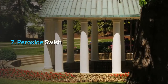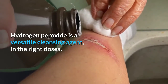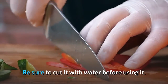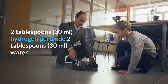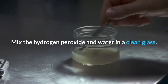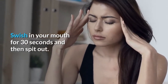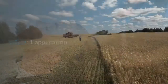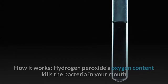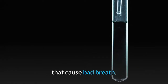7. Peroxide swish. Hydrogen peroxide is a versatile cleansing agent, in the right doses. Be sure to cut it with water before using it. 2 tablespoons (30 milliliters) hydrogen peroxide, 2 tablespoons (30 milliliters) water. Preparation and use. Mix the hydrogen peroxide and water in a clean glass. Swish in your mouth for 30 seconds and then spit out. Rinse twice a day, once in the morning and once in the evening. Yield, 1 application. How it works: hydrogen peroxide's oxygen content kills the bacteria in your mouth that cause bad breath.